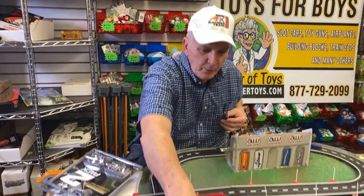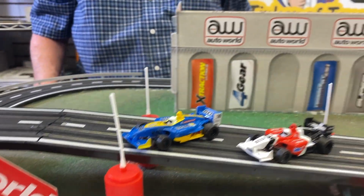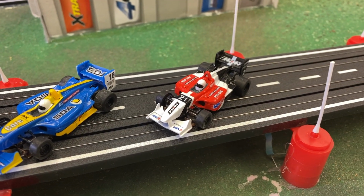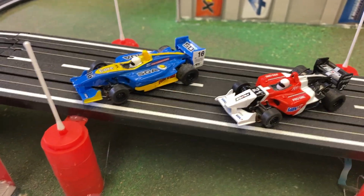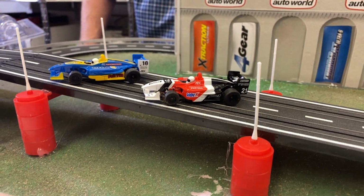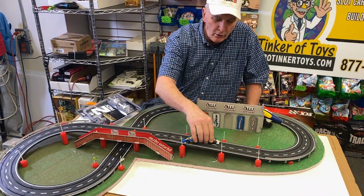So here, I'll put these out here right on the thing so you can get an idea of what they look like. Beautiful. They come with the sealed motor, high-powered motor, high-powered magnets. Everything is high-powered in these things. You're getting the best in 1/64 scale with these cars, okay? Very low clearance, okay? I mean, they are super low clearance, all right?